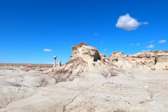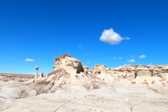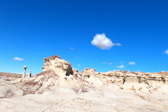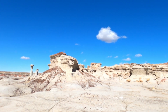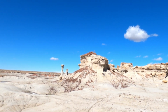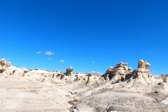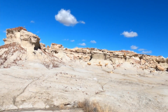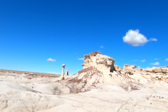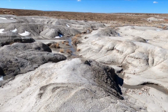As I get closer, I'm starting to see that this structure that I thought might be artificial, yeah, that's not artificial. It's just a collection of rocks. Just happens to be taller at the top than on the sides. I'm sure the wind blowing over time did that. Well, really, the wind blowing over time did all of this, over the course of probably tens of millions of years, or maybe even hundreds. Wow, I gotta get through here somehow.